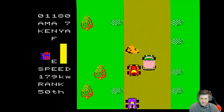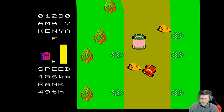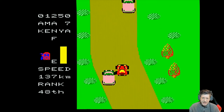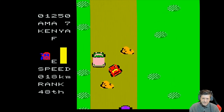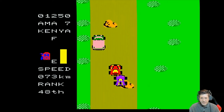Now you see how I just jumped over that rock? Very useful thing to know. And notice how I hit that truck and did not absolutely die. It's because I'm going slow. Oh, I hate this truck. I hate these trucks. And that's super important because otherwise I'd have got wiped out there.